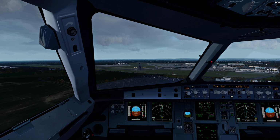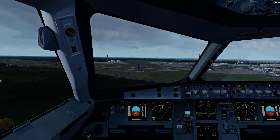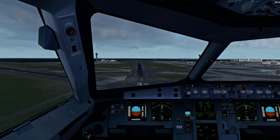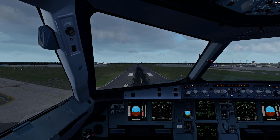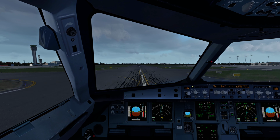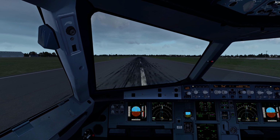Above minimum. Let's continue and land. 200. 100. 50. 40. 30. 20. Retard. Retard. 10. 5. And we're down. Roll out, decel, first green, spoilers.